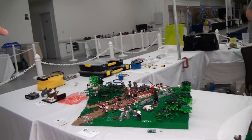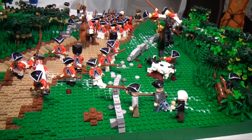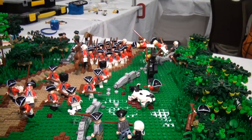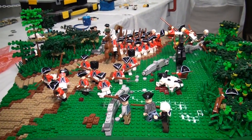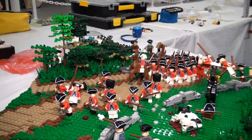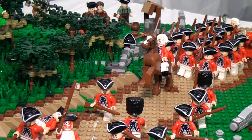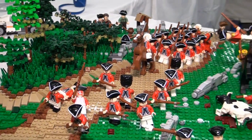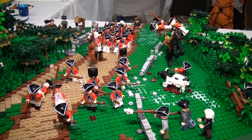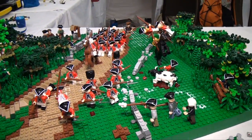Now this is a really awesome build here, with apparently some Mexican intervention taking place with the man on the horse. This is the Battle of Lexington and Concord. You can kind of see the Americans hiding in the bushes, shooting at the redcoats as they go by. That's a really awesome build. I like how they did that. Cool hats, bayonets, all sorts of good stuff there.